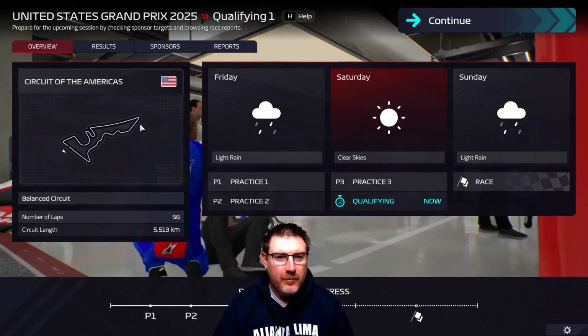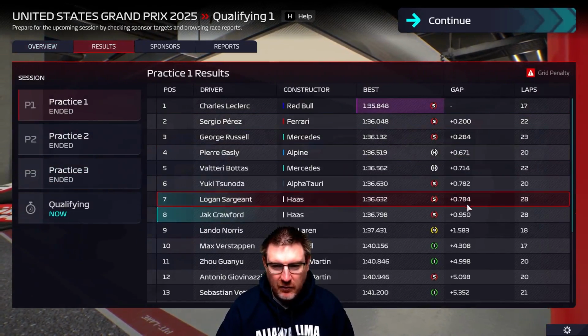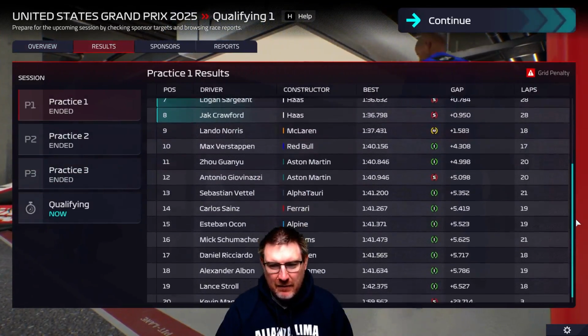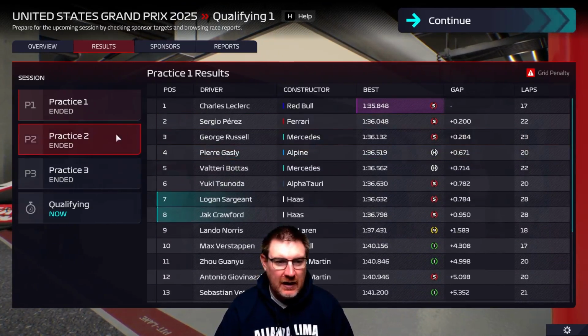Okay, we have done free practice with mixed results, I would say. Now, FP1 was interrupted by rain. We managed to do a soft tyre run, so 7th and 8th there. It's maybe a little bit misleading because it was just a bit of a jumbled up session.